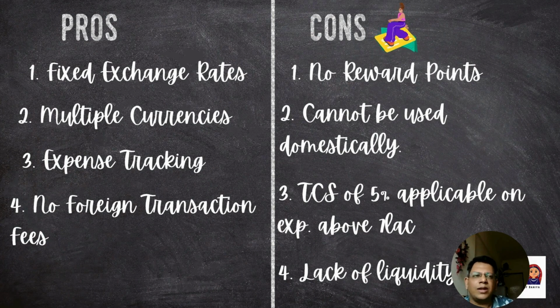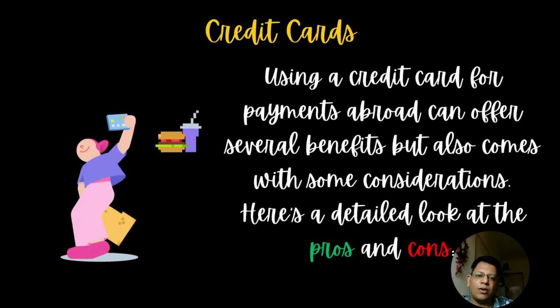There's a to and fro of money required. So that's a problem with the forex. Okay, so that's about the forex cards. Now we'll look at the credit card.